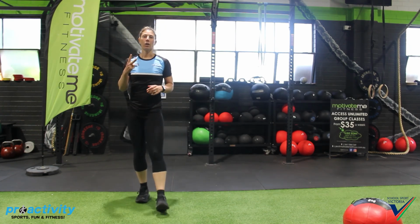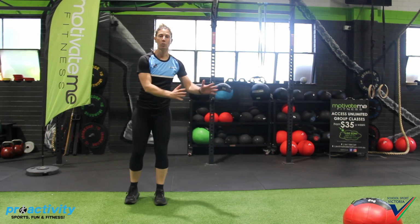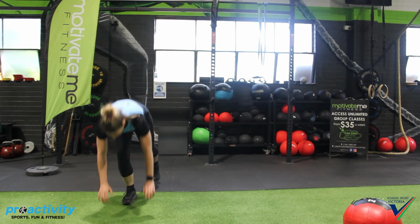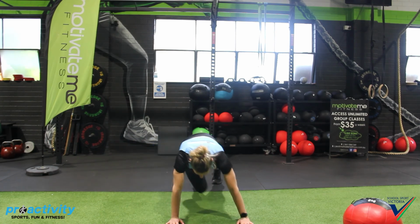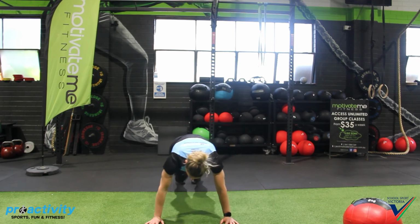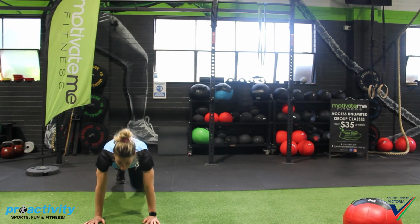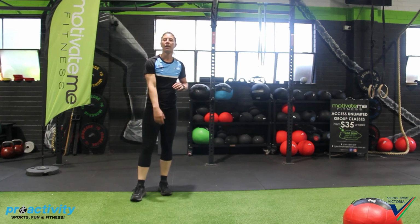Always make sure you have those options for people. Okay, 2 more to go. So exercise number 5 is going to be our mountain climbers, but we're going to move laterally. Lateral means sideways, to move sideways. So with those hands, moving sideways. Okay, and back. Now if that's too much, just stay on the spot and do them on the spot as we did for the first video.